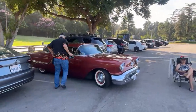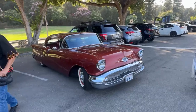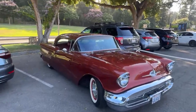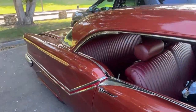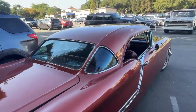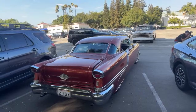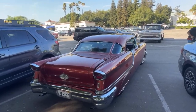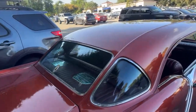Right here, I believe this is a, let's get a better look. Look at that door. Okay, that says Oldsmobile. Oldsmobile 88, those rear windows tell me. That's a Tri-5. The Oldsmobile had the split rear window.